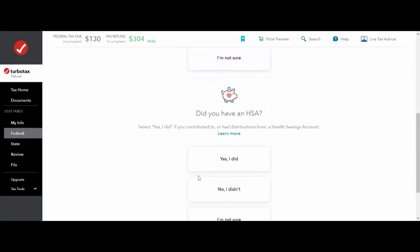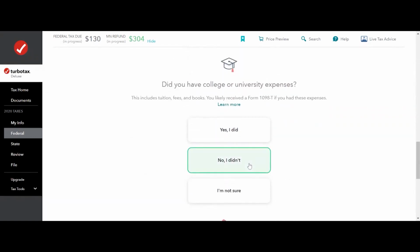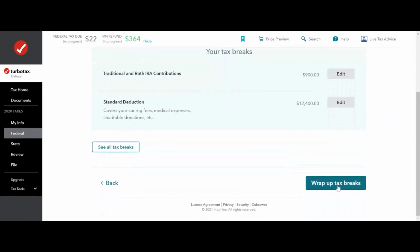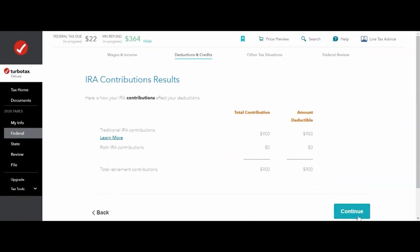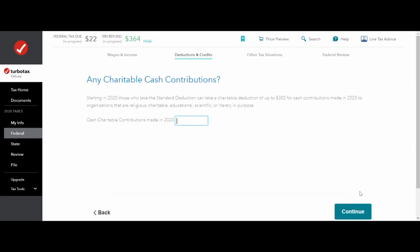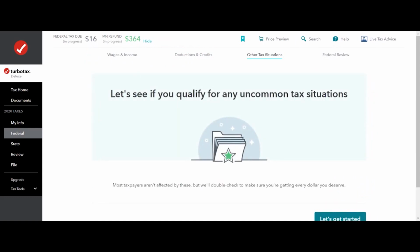I did not make payments on student loans. Again, you're going to get paperwork for that. If you did, you would just fill it out. I did not have an HSA. I did not make tax payments. Did not have any expenses for a college. I'm not a teacher. Great. We've got your tax breaks covered. Wrap up tax breaks. And you're going to go through a lot more steps if you're checking off all those other things like making donations and whatnot. If you've got all those, it's going to walk you through every single one of those. Okay, so I said $15. I gave him a couple sweatshirts. And this went down a little bit too, guys.